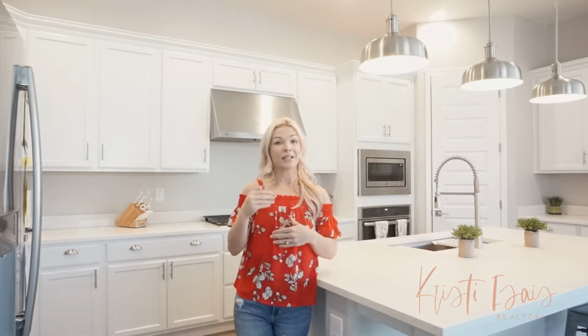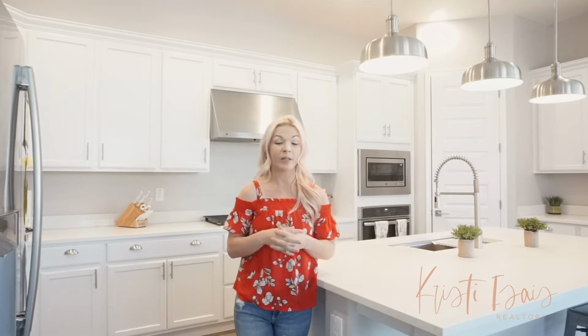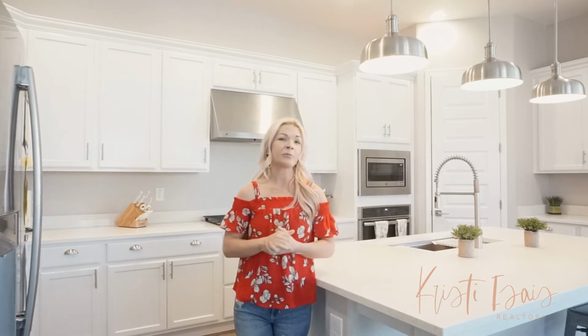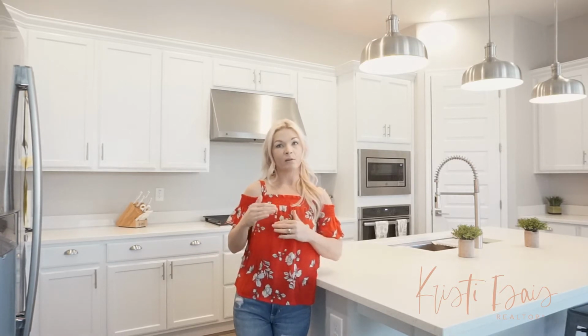3, you will need a 640 or higher credit score in order to qualify for that program, which isn't the worst thing in the world. And then lastly, you will be required to take a 4-hour home buyer course online that costs approximately $75 in order to qualify for the loan as well. So those are all of kind of the ins and outs of the down payment assistance program, pros, cons.